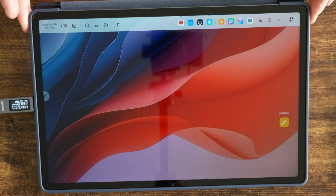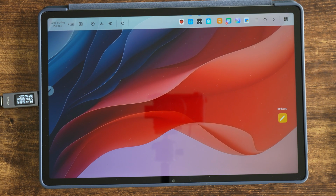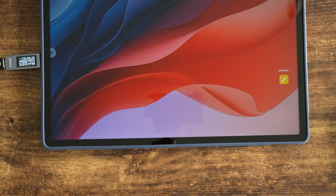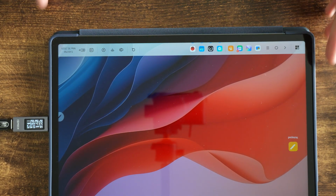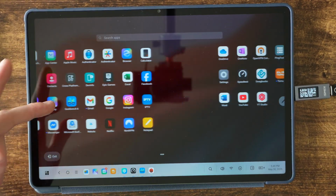I can try to, yeah, we won't be able to rotate the screen because this is made for the keyboard that Lenovo has, and the dots are on this side, so they expect you to connect the keyboard here and use the tablet as a laptop. I like this interface. There's a start menu with all the apps.